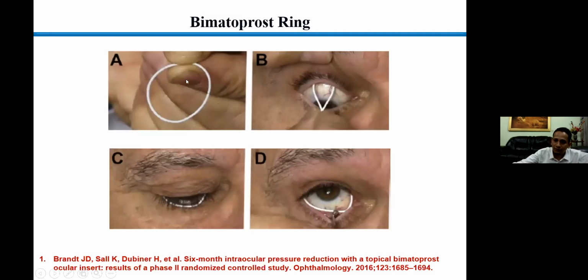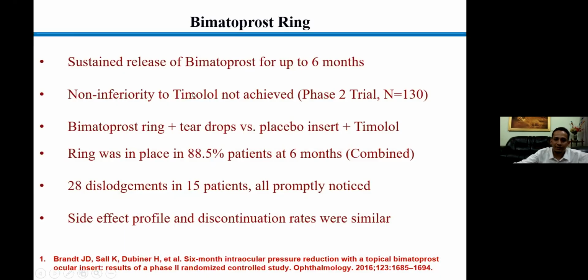So this is how the ring looks. This is how you insert it inside the eye. It doesn't look very convenient for use, but it is definitely one of the options. Studies have shown that it results in sustained release of Bimatoprost for up to 6 months, however, non-inferiority to timolol has not been achieved.